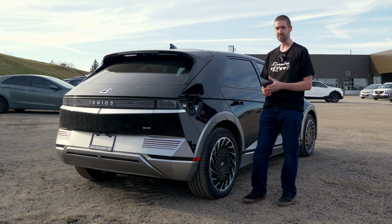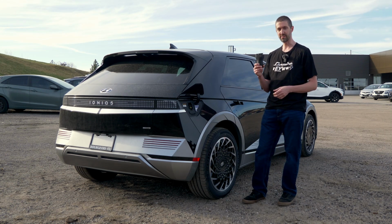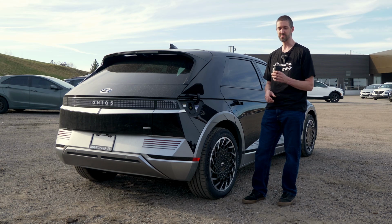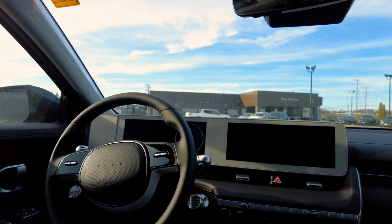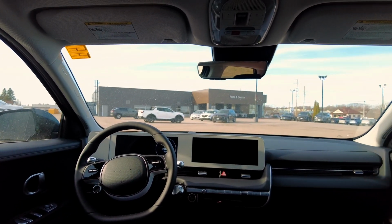So you do have to get your adapter from the dealer, or you have the option of getting this adapter from A2Z. That's a company here in Canada, and it was actually shipped to my door for $107. So that's a nice option for you there.